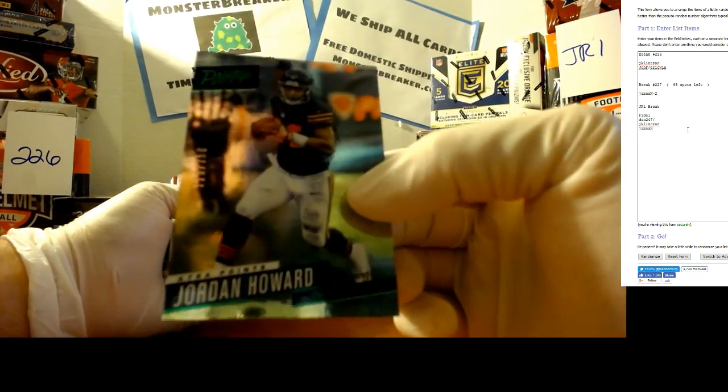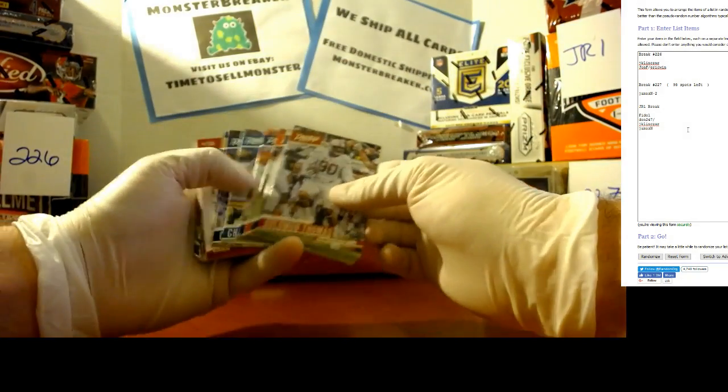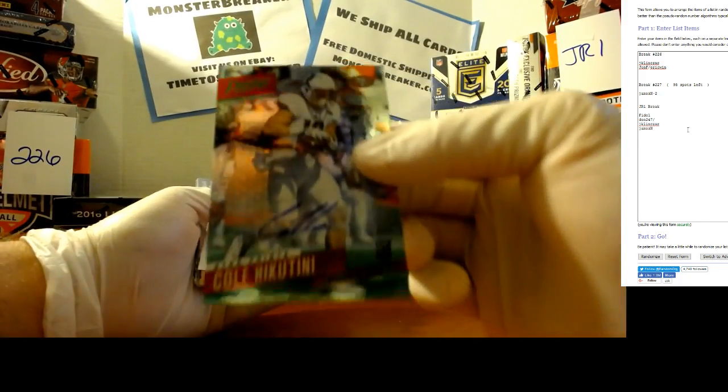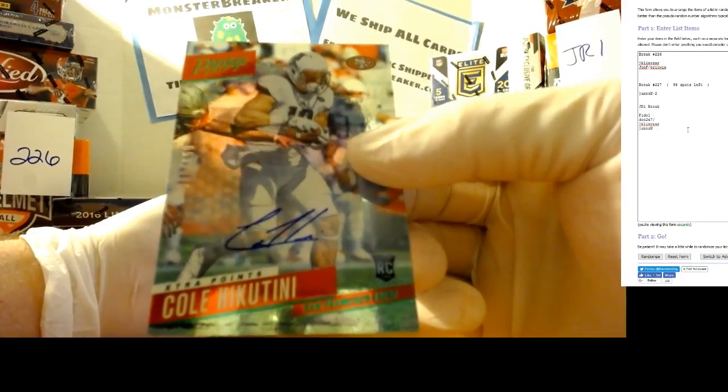Jordan Howard, number 115 of 150 for the Bears. Cole, autograph for the Niners, number 99 of 150. Autograph of Cole for the Niners.